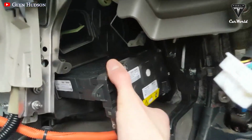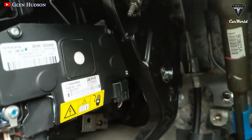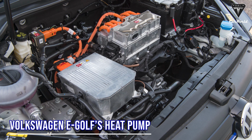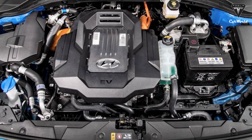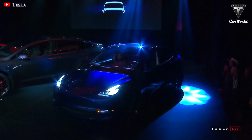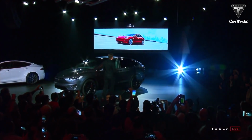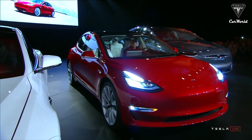In EVs, the heat pump system was actually pioneered by Nissan, who applied it to the Nissan Leaf in 2012. Following closely behind were the BMW i3, Volkswagen e-Golf, Kia Soul EV first generation, and the Hyundai Ioniq Electric. The Model Y was the first Tesla vehicle to come equipped with a heat pump. Before that, all the other 3 cars, Model 3, S, and X, featured an electric resistance heating system.